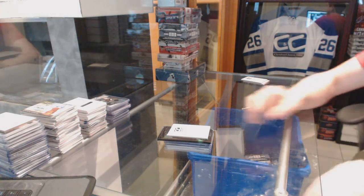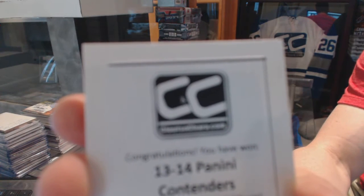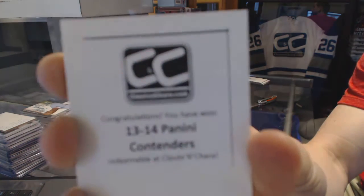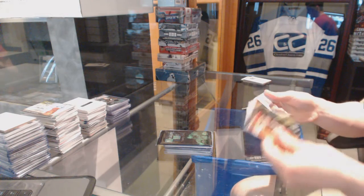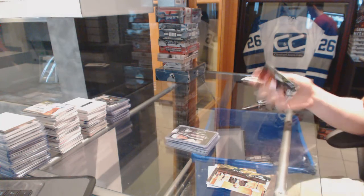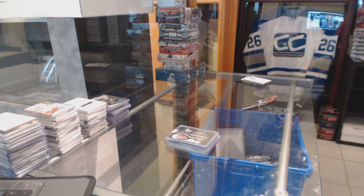And, geez, here's a box I haven't opened in a while. Free box is 13-14 Contenders. Breaking Bad bonuses. Nope. Breaking Bad was Breaking Bust.